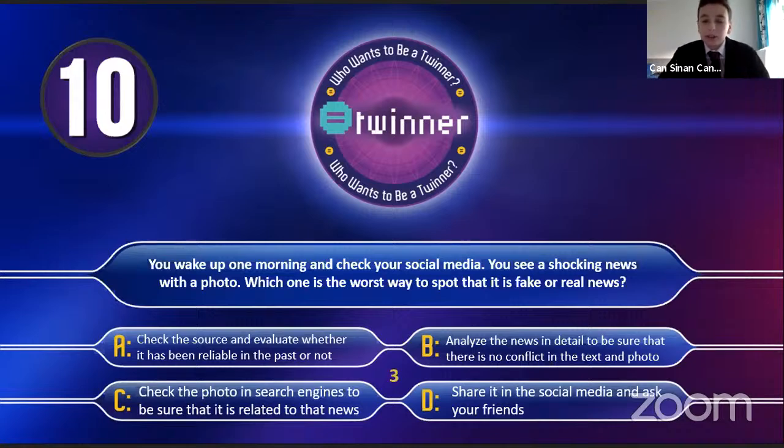Actually, I couldn't decide. C, check the photo in search engines to be sure that it is related to that news. It can be. But I think it's C, because analyze the news in detail to be sure that there's no conflict in the text and photo. I mean, some fake news makers can be professional. Yeah, it's true.